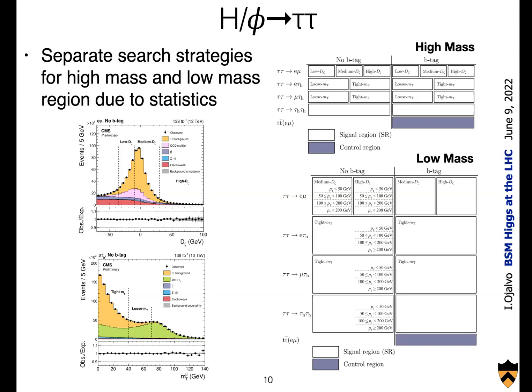And then we look also at this MT total variable, where we can distinguish well from QCD, but also from W plus jet. So you see this nice W boson peak right below 80 GeV. You can see actually that we do quite a good job at looking at a variety of physics signals with this channel. And again, pointing to the categories, we look at the no B tag and the B tag category. We look at low D-zeta, medium D-zeta, and high D-zeta. We have the various channels.